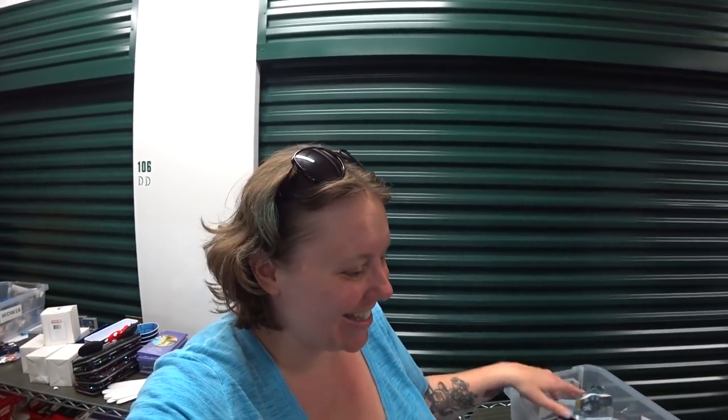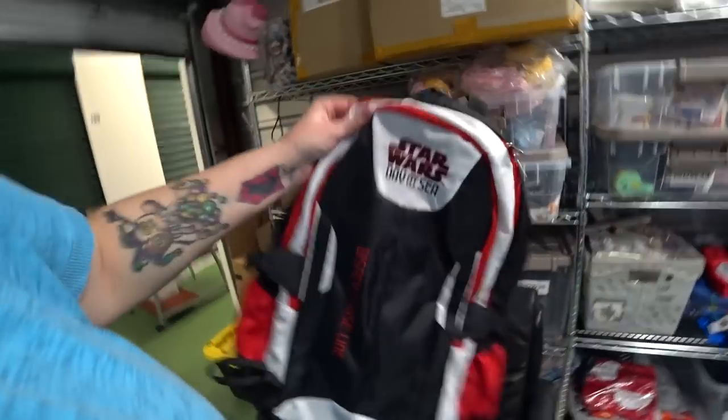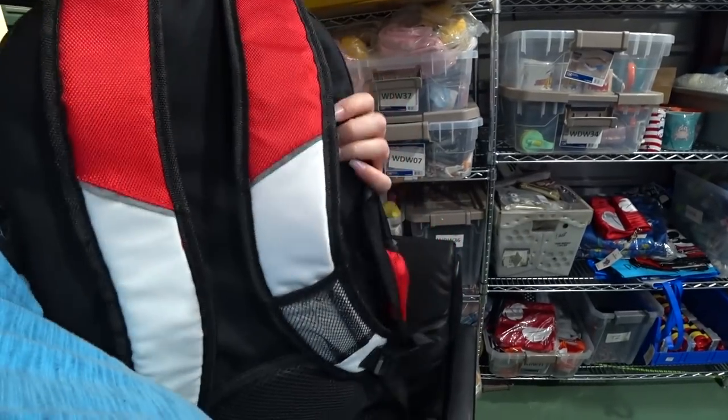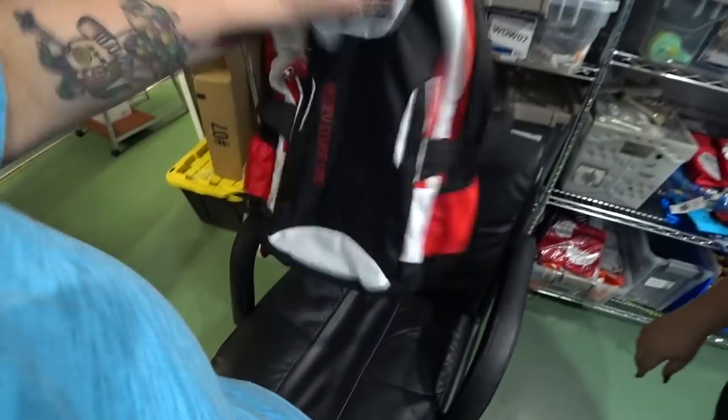And the prices. Turn over and it's just like, oh, hello. You guys, there's this really cool backpack. It's Star Wars Day at Sea. It says Disney Cruise Line across the front. And that's it. You don't have to go on the cruise. Yeah, it's just cool for people who like Star Wars or anything.